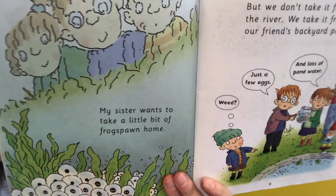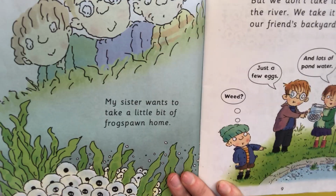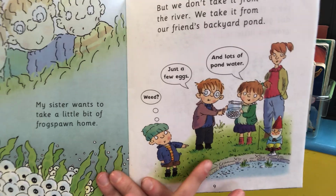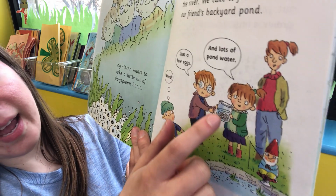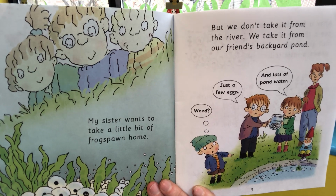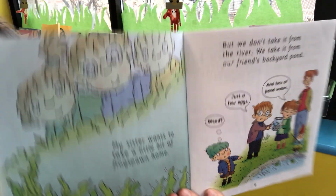So look, these are the eggs, the frog spawn. So his sister wants to take some of these eggs home. We don't take it from the river. We take it from our friend's backyard pond. So they have a friend who has a backyard pond. And they're taking some of the eggs. And look, they have a jar and they put the eggs inside the jar. So now they're gonna take the eggs home. What's gonna happen to the eggs? Are the eggs gonna grow? What's gonna come out of the eggs? How are these eggs gonna transform? Let's see what happens.